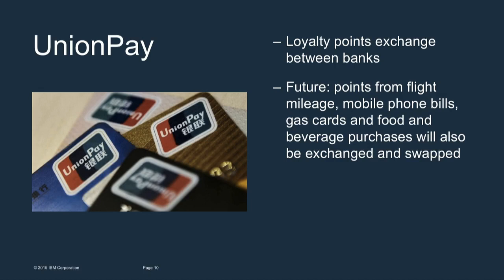So for instance, we have UnionPay. IBM just finished a kind of proof of concept with UnionPay in China as a way for people to exchange loyalty points. I travel a lot for work, and I have loyalty points with just about every single hotel chain known to man and not man. I don't even know how many I have at any given time, and it would be great for me to give them to people that could use them instead of me, because I never seem to accrue them at the same hotel chain. What UnionPay is allowing them to do is to transfer those funds from bank to bank as long as it's within UnionPay's network. So in the future, they want to be able to do things other than just loyalty points, like flight mileage, things like that.